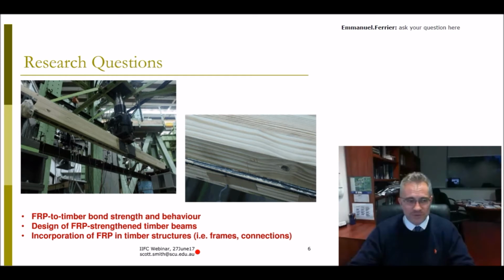So if you're a researcher in this topic, there's a really ripe topic to perform some fundamental research and establish a reputation in this area. If you're a practitioner, then there is a suitable body of evidence and a growing body of evidence and design guideline to help you design FRP strengthening for your timber structures.